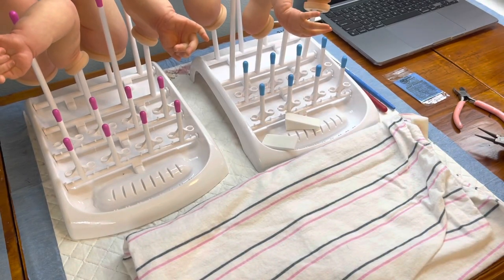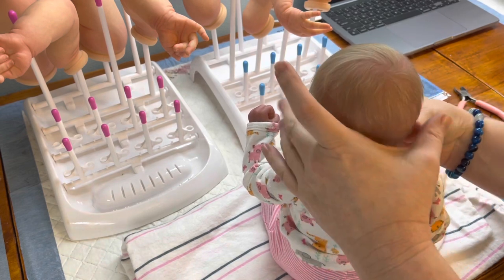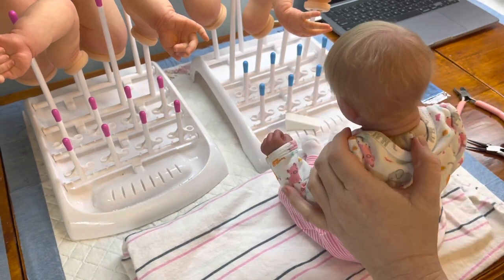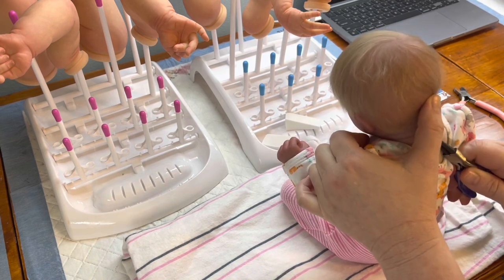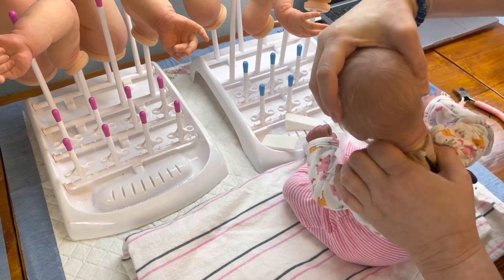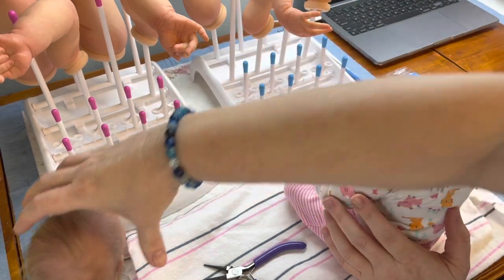You need these. And then with your baby, you're gonna want to find the zip tie that holds the head on at the neck. And what I do is I use these little skinny pliers to try to pry it out a little bit. Sometimes you can just loosen it up enough where you can pop off the baby's head like so. So there you go, there's that.